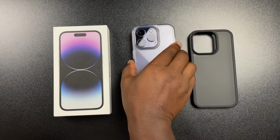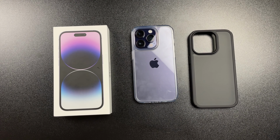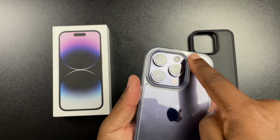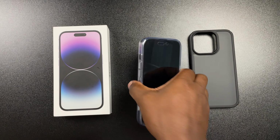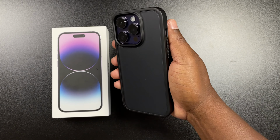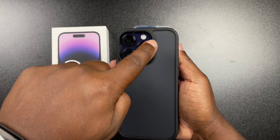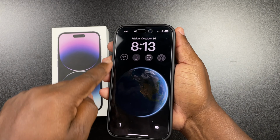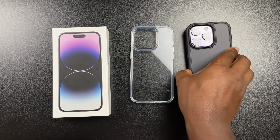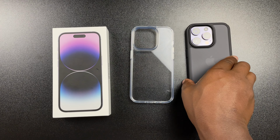On the front, you do have a little bit of lip, so if you lay it down on the table, you will be fine. And as well as a lip on the back around the camera housing, so that if you lay it down, your camera will not touch the surface. Looking at the black case, same thing, but it does look nice with that purple showing outside of that camera housing. But you do also have that little lip around the rear and the front so that if you lay it down just like the clear case, you will have that protection, all right?